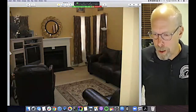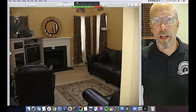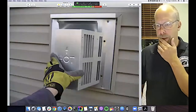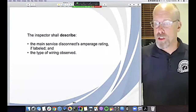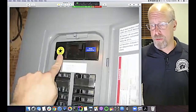There's a fireplace there. Wow, but no masonry chimney, remember? And no big stack for a fireplace. Fake logs. Oh, it's a factory-built fireplace. There's the chimney on the outside, right? Direct vent. The inspector shall describe the main service disconnect's amperage rating, if labeled, and the type of wiring observed.